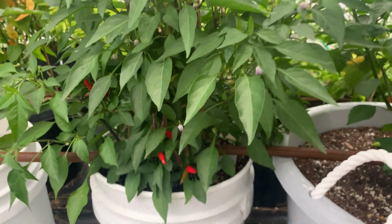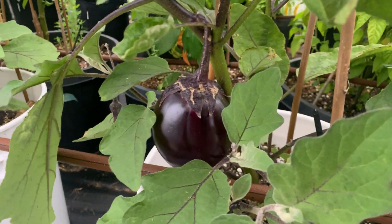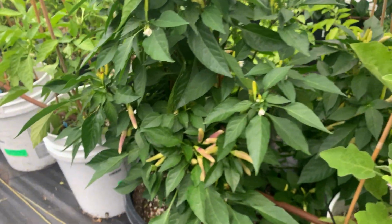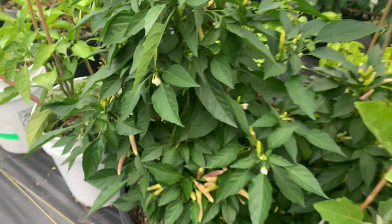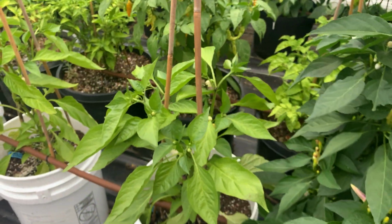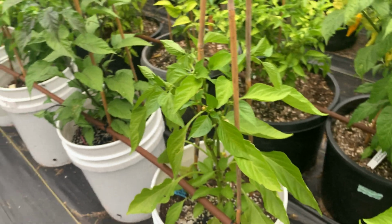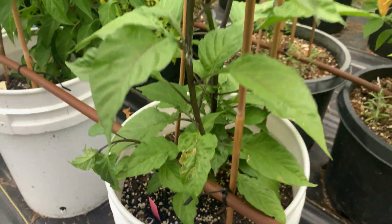Thai Dragon. Got a bunch on there ready to go. Some eggplant. Looks like a freaking softball. There's a whole bunch of them just starting out. Another Gangstar White Thai. Plant's doing really good. Orange bell pepper I started from seed that I got from Costco. And this is over here, this be a CGN 21500.